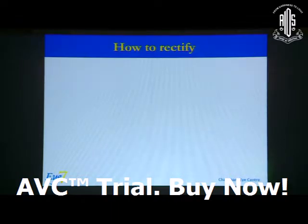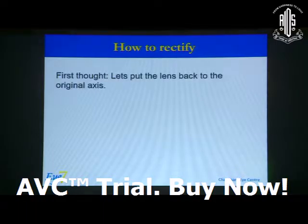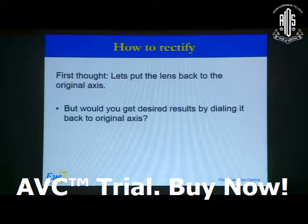Now the question is, okay, your diagnosis is confirmed. Now what do you do next? How do you rectify it? The first thought that comes to a surgeon's mind is, okay, I'll put it back to the same axis. Problem solved? No, it's not all that simple. You may get the desired results by putting it to the same axis, or you may not get the desired results by putting it to the same axis.